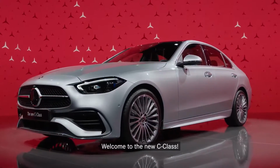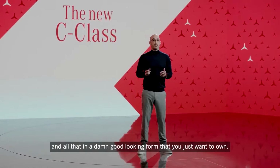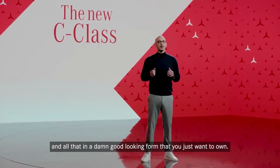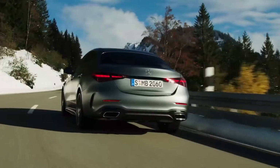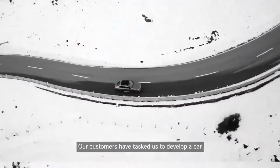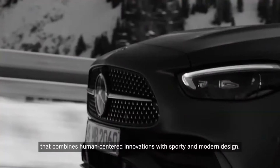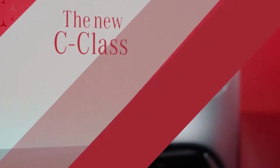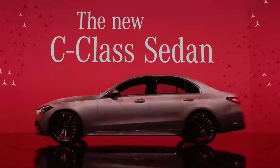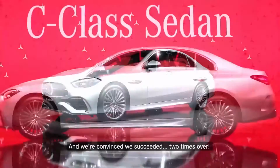Welcome to the new C-Class. It's where modern luxury meets driving dynamics, and all of that in a damn good looking form that you just want to own. Our customers have tasked us to develop a car that combines human-centered innovations with sporty and modern design. One that you fall in love with once again. And we're convinced we succeeded 2 times over.